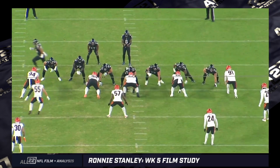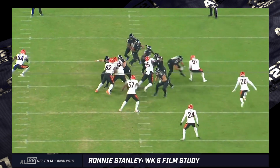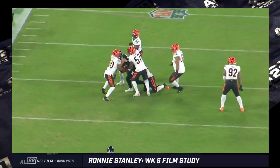Not sure why we didn't. Because Hubbard is like upfield. Unless this is just a called throw. To me, this looks like it should have been a give. Should have been JK off the left side. And we hurt them off the left side. So that was first down, 7 yards.